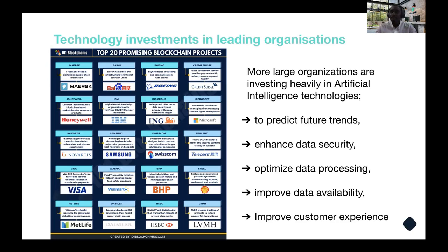Other companies investing in artificial intelligence are doing so to be able to predict future trends, enhance data security, optimize data processing, improve data availability, because that's also a very huge one for developing markets, data being available to be used to analyze and predict the future. And most importantly, improve customer experience.